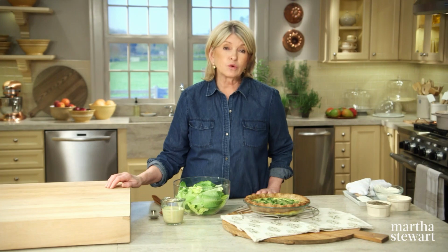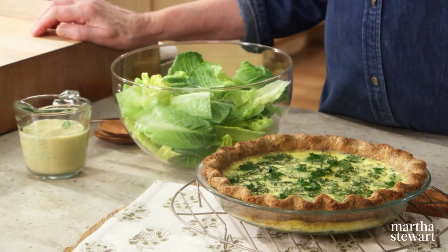Quiche may be served warm or at room temperature. To reheat, you can cover the quiche with some parchment-lined foil and bake it in a 325-degree oven for about 15 minutes. So you could make this early this morning and serve it for lunch hot.